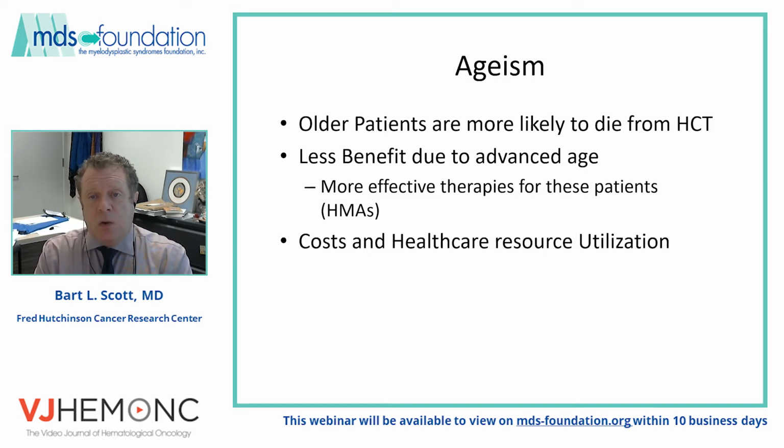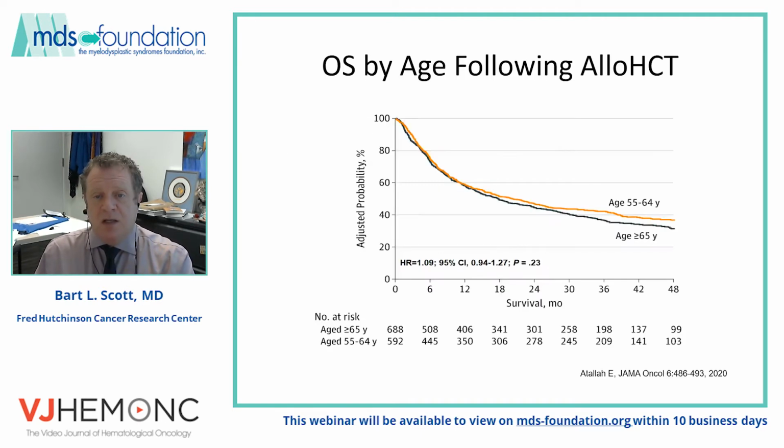And that's because older patients are more likely to die from transplant and have less benefit due to advanced age. And there's also issues with cost and healthcare resource utilization. So in the United States, there was a prospective trial performed where patients who were on Medicare were evaluated prospectively to see how their transplant outcome was.